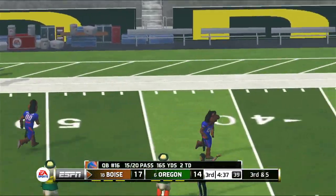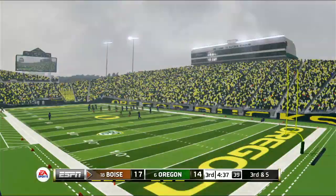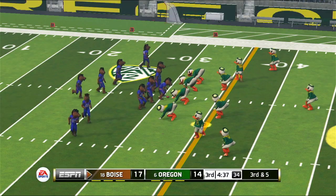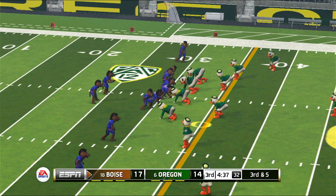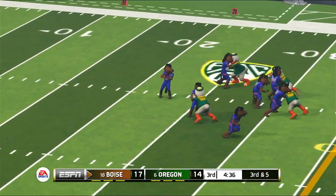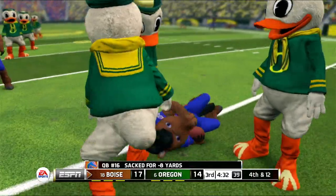Boy, the defense has to be very frustrated there. They did everything. They got to the quarterback. In fact, it looked like they had a chance to bring him down for the sack, and somehow he's able to throw the ball away. And he tackles him hard at the 23.